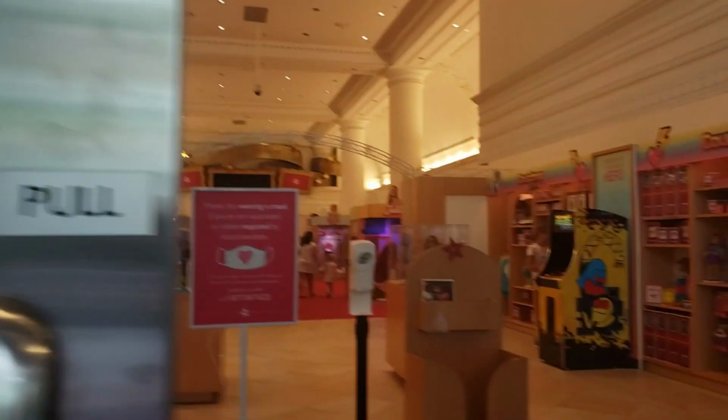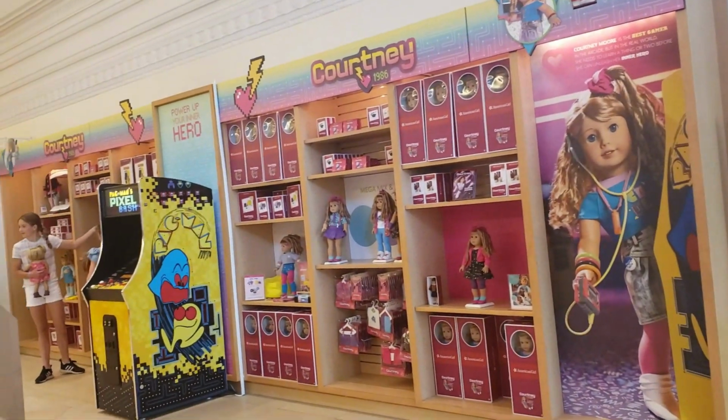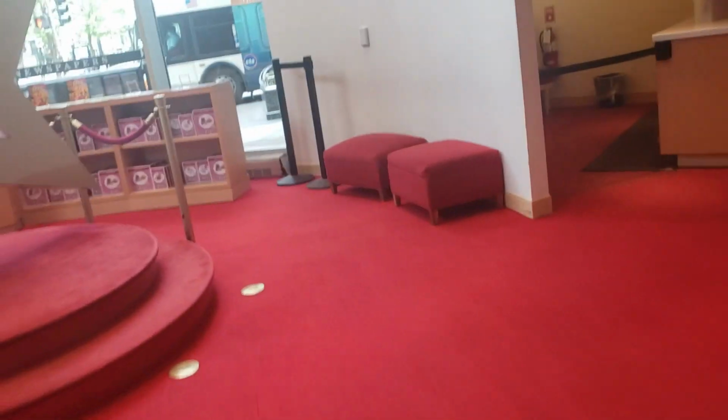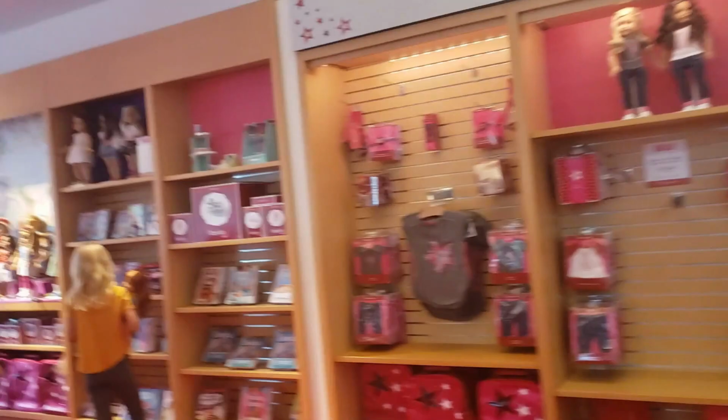First of all, the entire outside area was super cool. This was the main entrance. You could still enter through the mall right next door, but this is the main entrance, and it was really cool to go through. I really liked the entrance part. The New York place didn't really have something like this, which I think is kind of cool that the Chicago place does have. And when you first walked in, this is the historical dolls area.